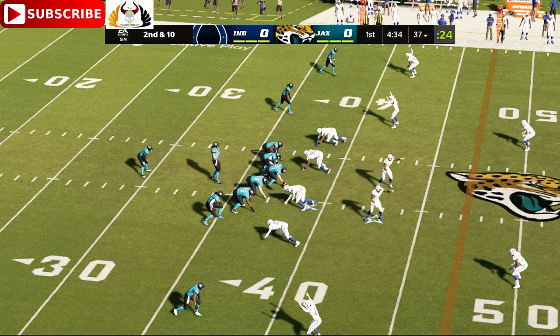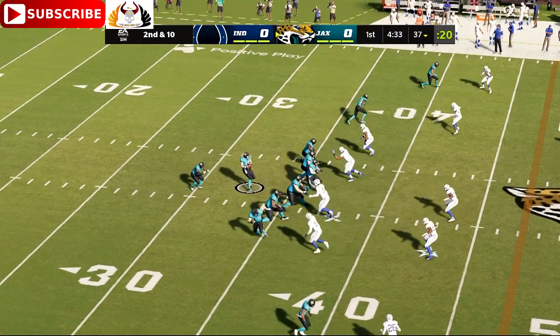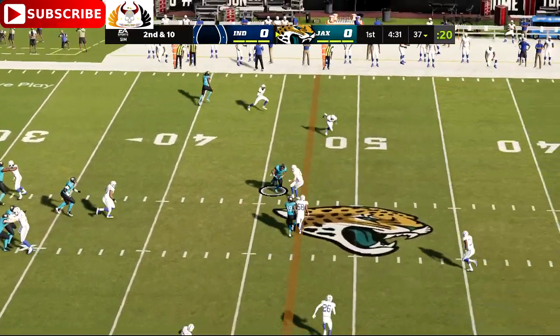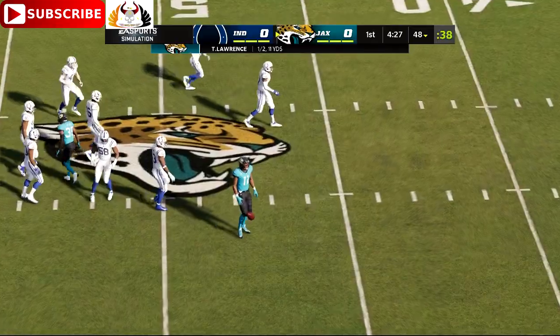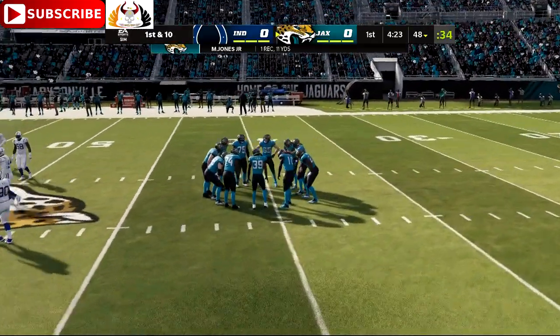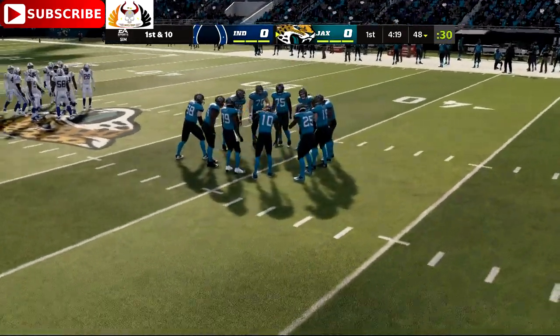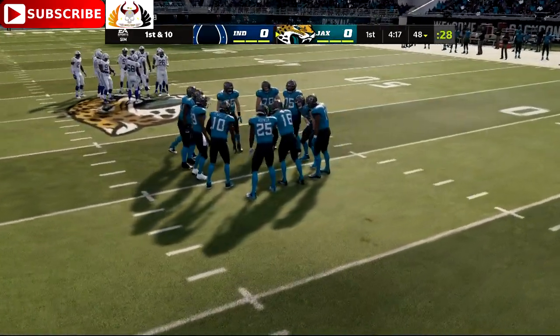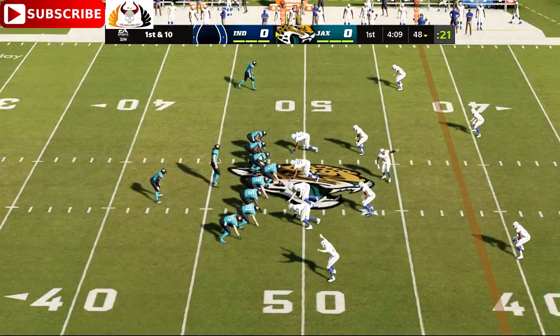So now 2nd and 10 after the incompletion on 1st down. Looking to throw, Lawrence. Completing it here to Marvin Jones, and he slips up past the 45 before being tackled. And that's a more than acceptable read right there because it's zone coverage, so timing is everything. This time he waits for his man to come open, puts it right on him, and they pick up a 1st down.